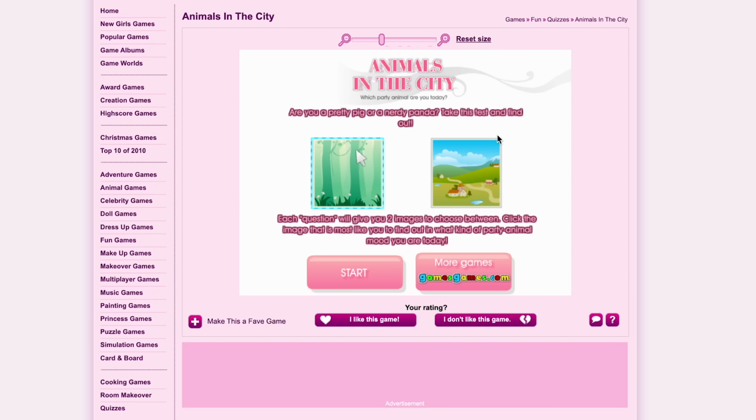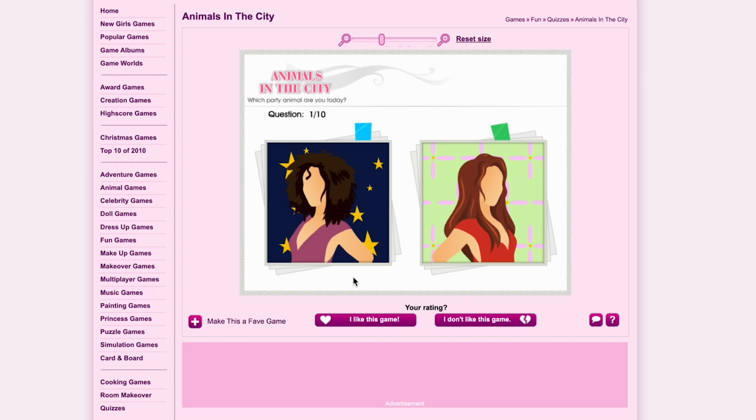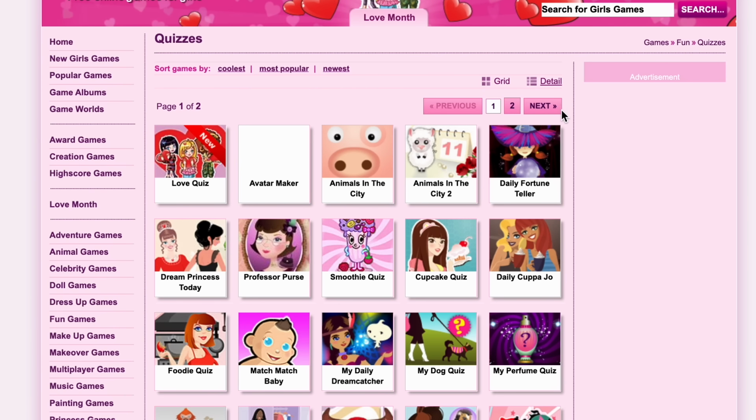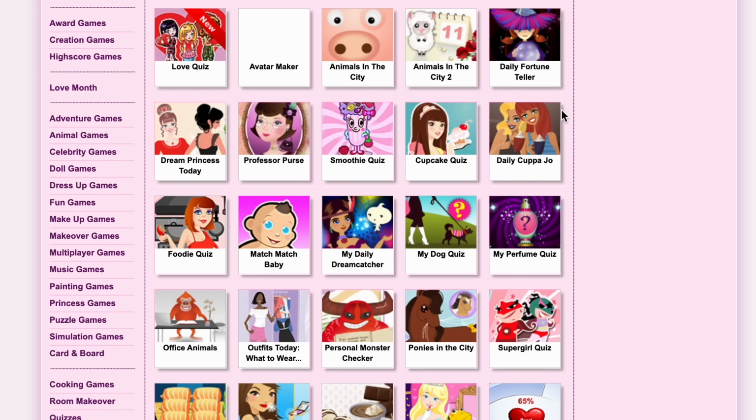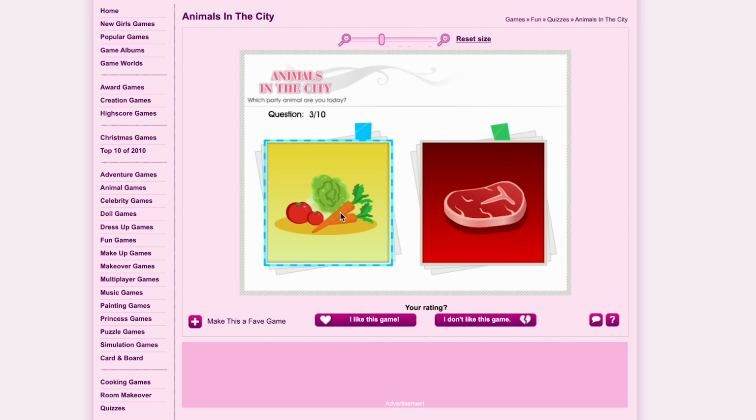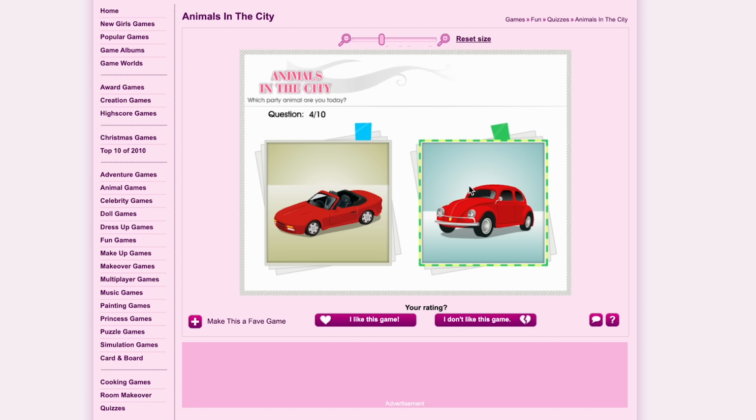Around this time, Spil Games was employing an interesting trick to compel players to return every day by releasing dozens of games that gave you a limited amount of gameplay per day, which you would need to return to on a daily basis to make progress. These daily games were mostly sorted into the quiz section and acted as a kind of horoscope generator. Many of these games, like Animals in the City and Outfits Today, had you selecting between two images based on which one appealed to you more.